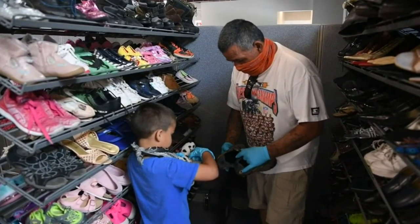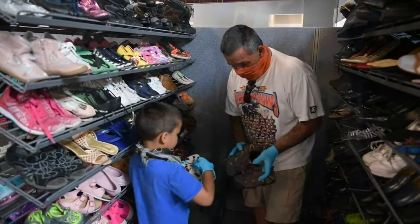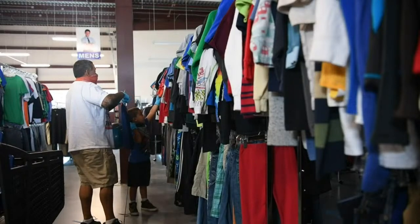We lost our place, had to go live with a family member, and he wasn't understanding where's my mom? He wasn't understanding it, and I wasn't understanding it at the time. I thought it was all my fault. And I just woke up one day, and it was actually a day like this, and I was like, you know what? I'm gonna make things change. I'm gonna make it better for him, and I did.